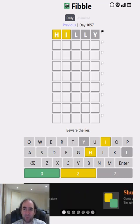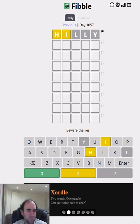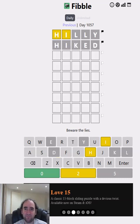Now, it's auto-populated that first guess at the top, and I'm going to make use of the fact that we've got the H and the I in yellow, because that means even if one of them's lying, we know that we've got at least one correct letter. So let's test them both again and see what we learn.